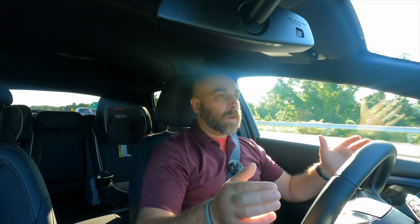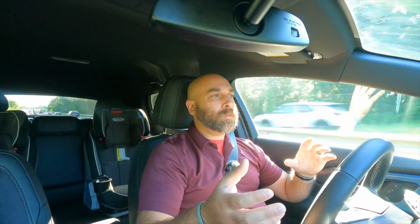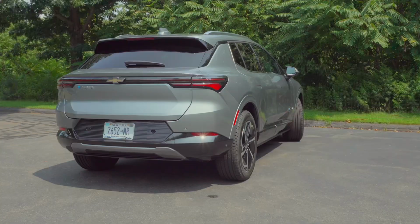With the auto lane changing, I don't fully understand what the logic is of when it changes lanes and when it doesn't. It seems to go left a lot more often than it goes right, which was the same thing I had with that Escalade that I was in that had SuperCruise. A little bit odd, but you can turn that off. And even when you turn off the auto lane change, you can still hit the turn signal and it will perform the lane change for you.